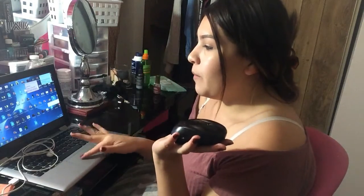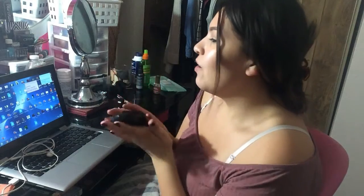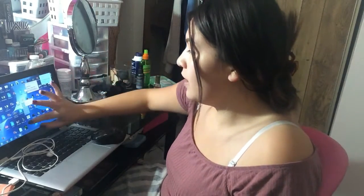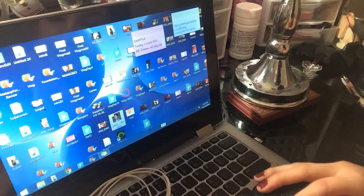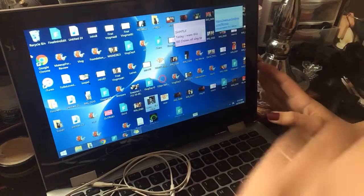I did buy a mouse to help me edit my videos, because using my finger I don't like that at all. This computer though is a touchscreen computer, so say I wanted to open this, I can use my finger. I'm not sure how good this angle is here, but this is the best that I can do with what I have. Here I am.